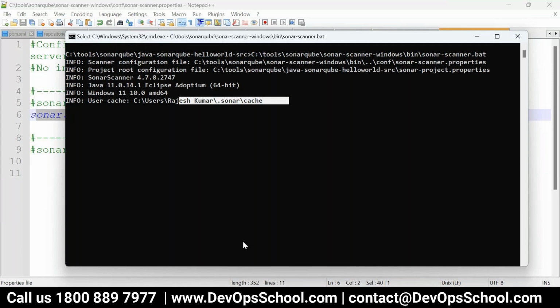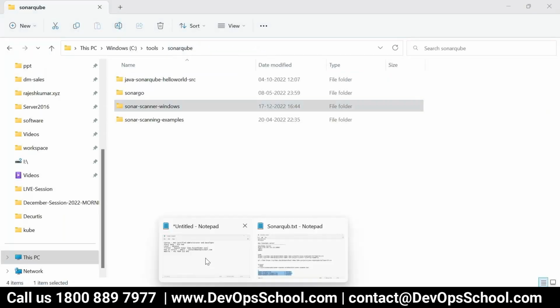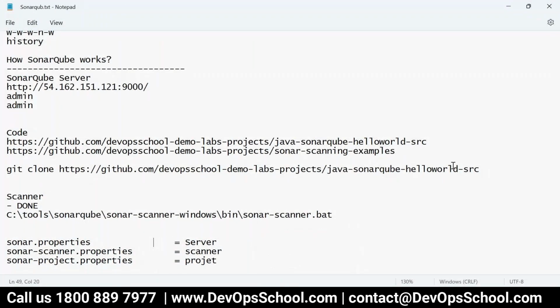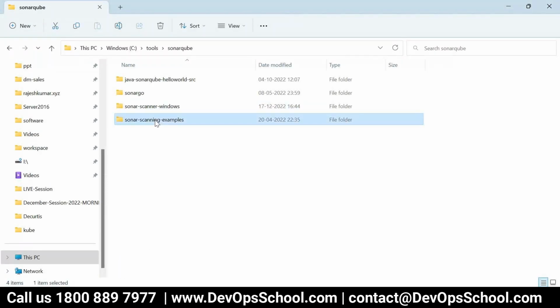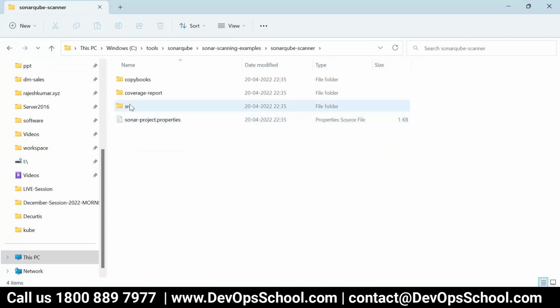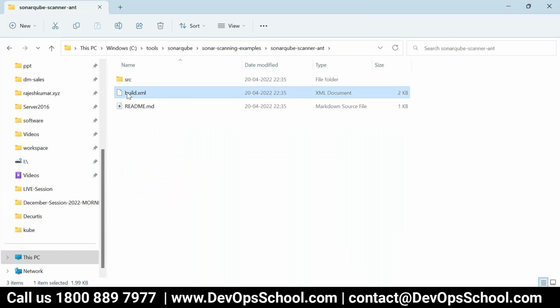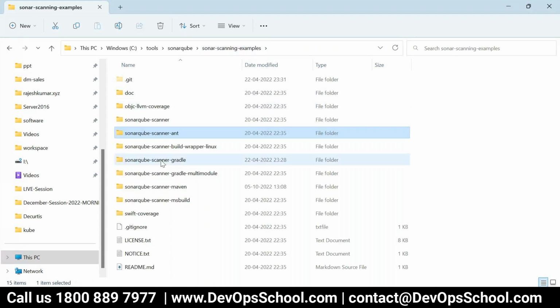Now let me introduce you to the other code, which I have shared in the notes here. This is the official code shared by SonarSource itself. They have given you so many examples. Here is the command line: if you want to do it from the command line, this is how to configure SonarQube. And here, this is for Linux.